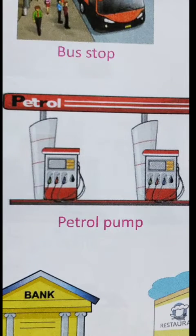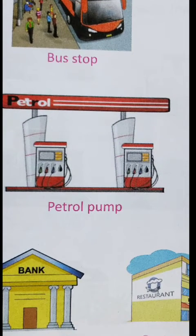Here, this is a petrol pump where we go to fill our engines, fill our tanks for our buses, for our scooters, for our bikes. We have to visit the petrol pump to fill that with fuel.